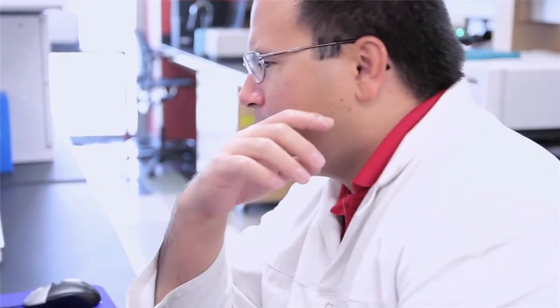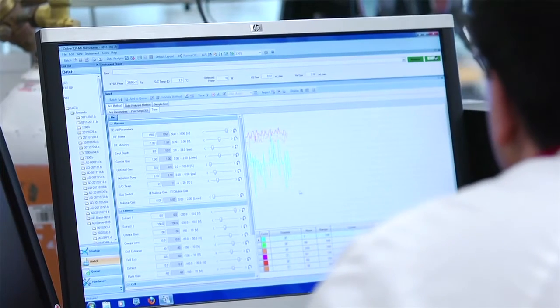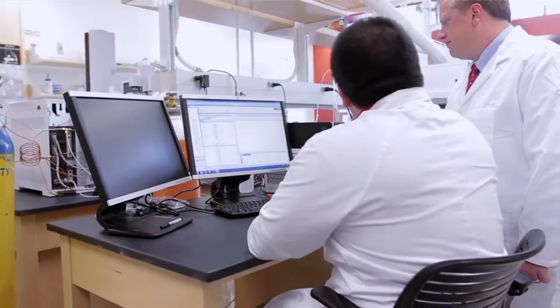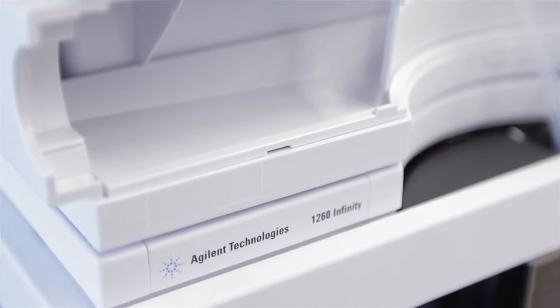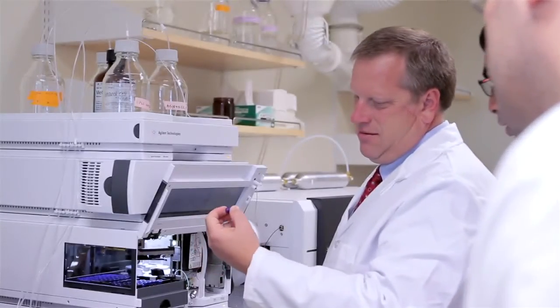And to do that, we utilize instruments like the quadrupole time of flight, which allows us to look at molecular composition and identify compounds that previously we would not have known about. As a former chemist in a water treatment facility doing water quality testing, I realized, and the company has come to realize, the importance of providing good analytical solutions for this market segment. And Dr. Snyder has the expertise and the samples and the knowledge to help us provide additional solutions for our customers for these emerging contaminants.